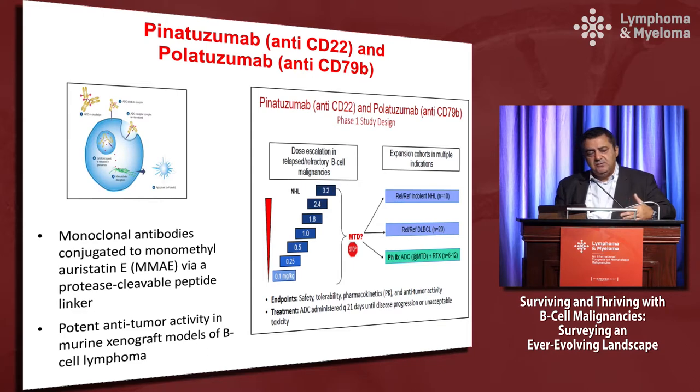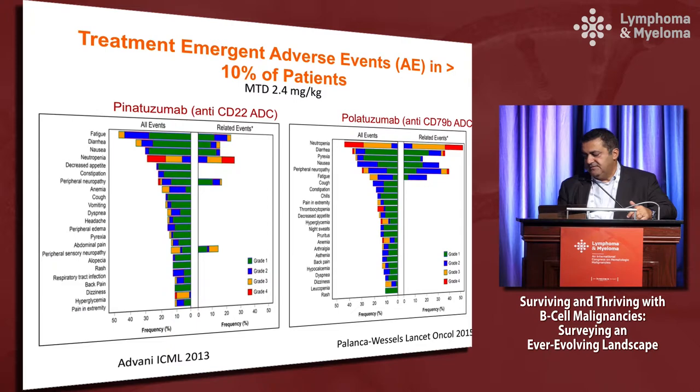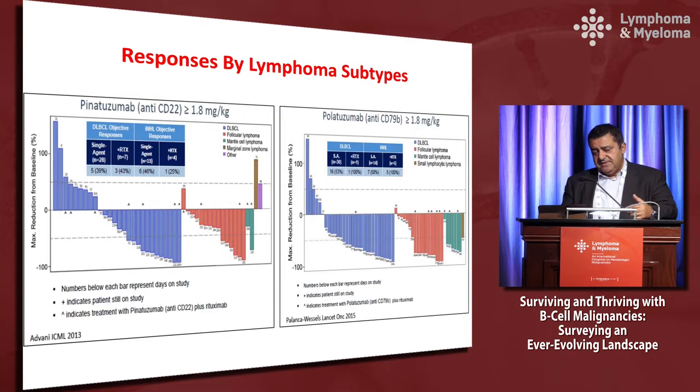So they ran two phase one and expansion phase two trials in parallel at the same time with both antibody-drug conjugates, CD22 and CD79 targeted agents. And if you look at the side effects, this is for Pina, the CD22 targeting agent, and Pola, the CD79 targeting agent, really a mirror image, because the side effects come mainly from the payload, not from the antibody. As long as you conjugate it with the same payload, you have almost similar side effects. Efficacy, same thing, comes mainly from the payload. It's almost a mirror image of both antibodies, so similar efficacy and similar safety profile.